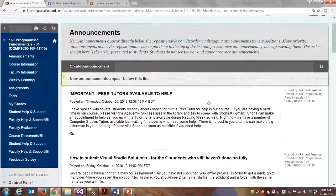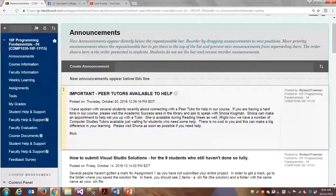Okay, so I also posted information here about your tutors. The person you need to speak with is Shona. So this is in your email. And you can find her in the academic success area in the library. Usually the peer tutors will be other students either in the web program or in computer programmer who have taken this course before, probably last year, and they did very well in the course. So that's a free resource available to you that I would strongly encourage you to take advantage of if you're having trouble with the basic concepts we've been working with so far.